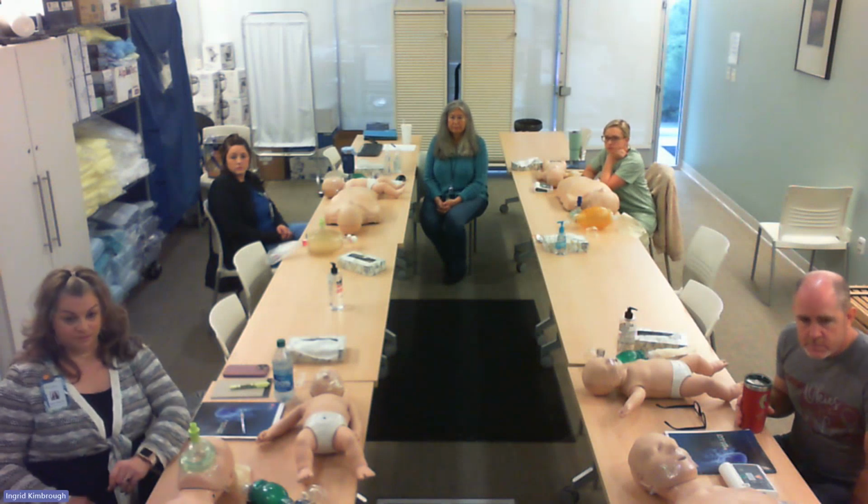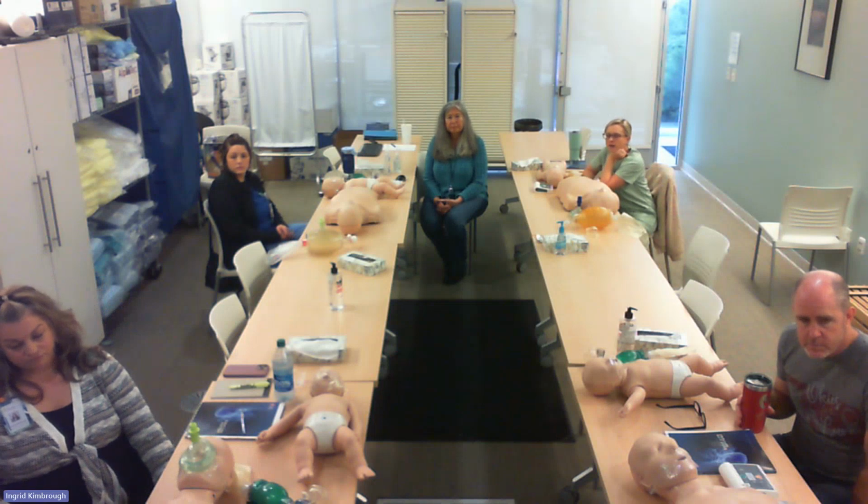Power on the AED and follow the AED prompts. Attach the AED pads to the victim's bare chest. Follow the placement diagrams on the pads. The AED will prompt you to clear the victim so that it can analyze the heart rhythm.